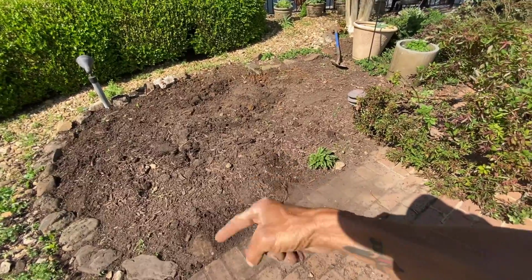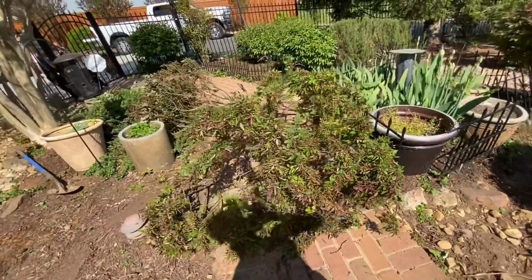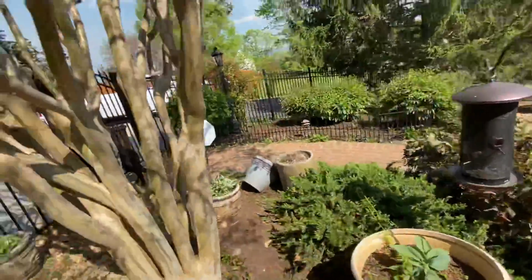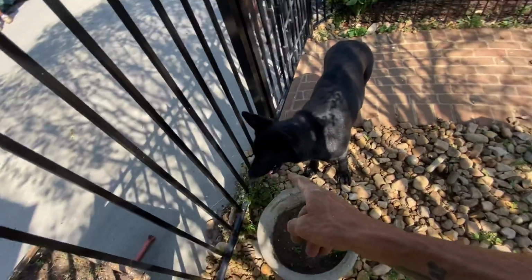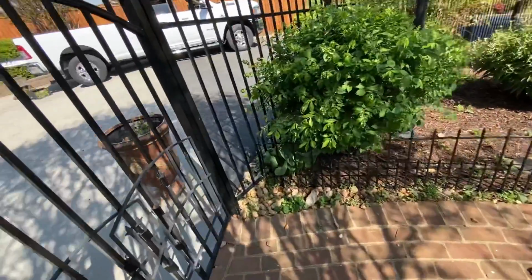Still got more work to do here, prepping it out, flattening it out, all that good stuff. Sweltering out here. For sure, sweltering. Giving her a little break. I put her chew toy there. She needed a little break. She was gonna overheat and not even know it.